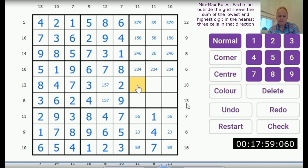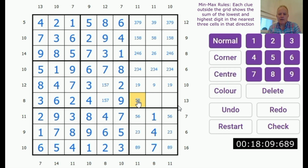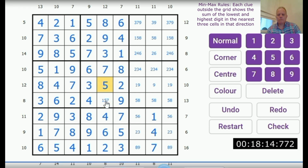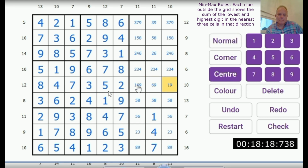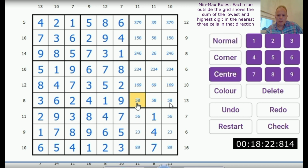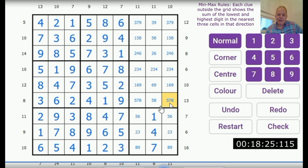Look at this 13. Clearly can't be 9 and 4 or 6 and 7. Sorry, so that has to be 5, 8. And once that's 5, 8, that resolves the 5, 1 pair. Now we're coming down to triples over here. And that's the full set of possibilities remaining.